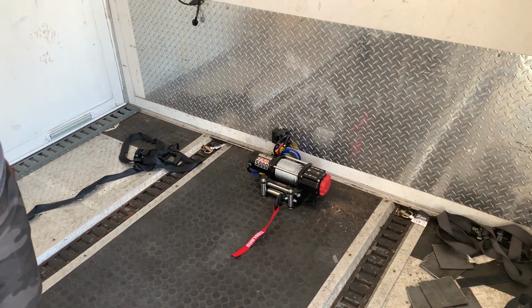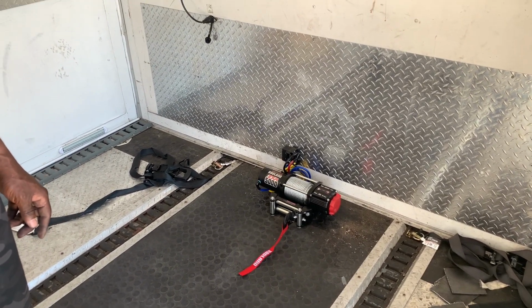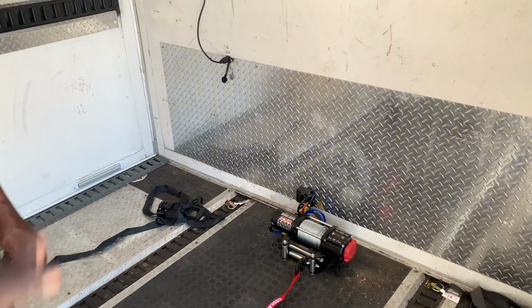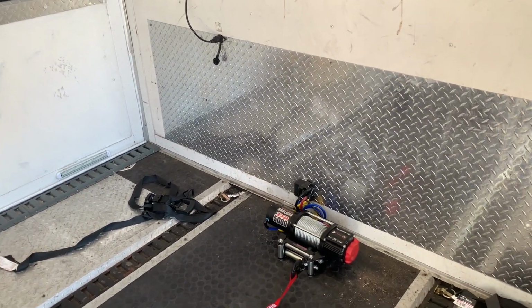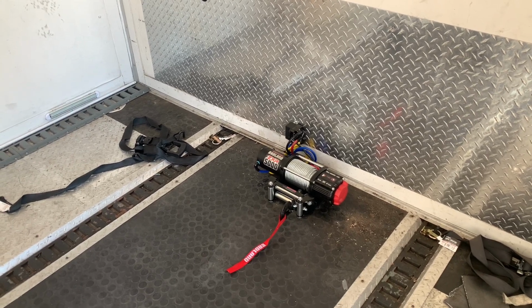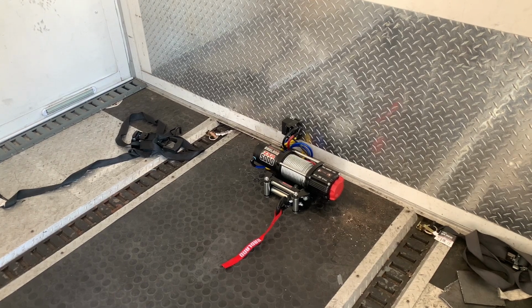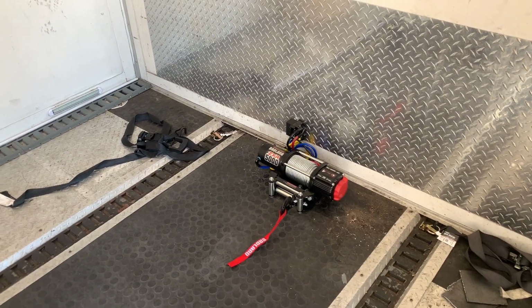I may end up changing that out. I thought that these ZXRs came with a synthetic cable, but I didn't see one with a synthetic cable. I didn't want to go up to the Apex. I didn't really need an extra 500 pounds of pulling capacity, and the Apex actually does sit a little higher than this one. So in any event, I believe this one is going to give me great service.